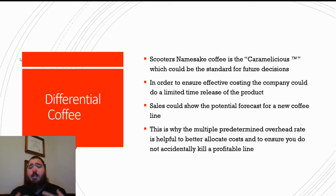With that being said, like I said before, the differential costing to me, I think, is something they also do because their namesake is Caramelicious. Obviously, Caramelicious is what they sell the best. So for me, if I were to run the company, I would look at that as a standard because that right there, if that's their benchmark or their namesake, there's a reason for it. Obviously, they probably have the higher level of sales volume for it. So I would go with that as my benchmark and try to see if I can match everything up to that to be successful.